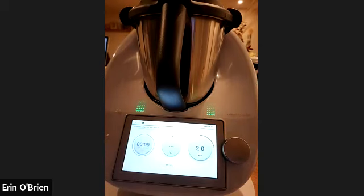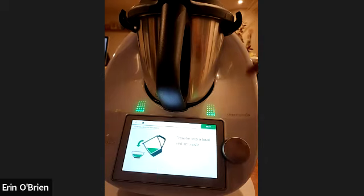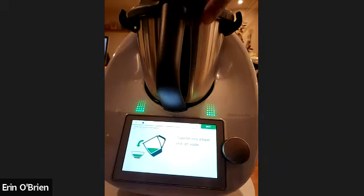Any questions so far? There's a couple of dips you guys are making. The chat's moved a bit too far. Hummus, yeah. It's so good, isn't it? And so easy. Capsicum and sun-dried tomato, that sounds amazing. We make a few different ones. So yeah, just so much cheaper than buying them from the shops, and obviously a lot tastier too.